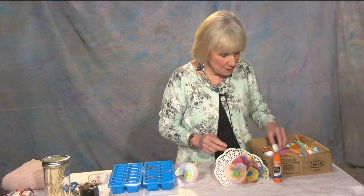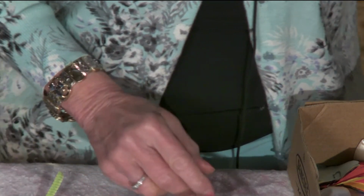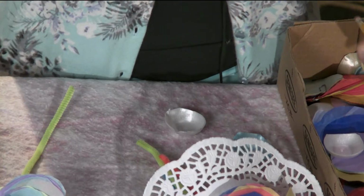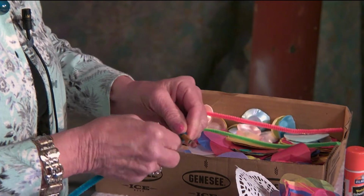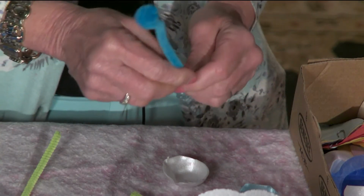I'm going to take this. I want one that has a little bit more edge to it. And I'm going to start with this color. This is the stem. So I'm going to wrap them 3 times around a pencil. And then I am going to start the fun part.